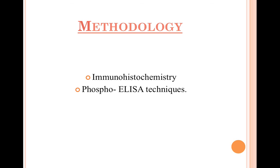The last technique was the phosphoELISA technique. During this phosphorylation, the cells were treated with insulin growth factor 2 and/or insulin. The PVDF membranes were incubated with antibodies against insulin receptor substrate 1, phospho-insulin receptor substrate 1, and FAK and pFAK. Phospho-insulin receptor was used and the reaction was visualized by adding TMB substrate. Now my colleague will be discussing the results that were achieved in the experiment.